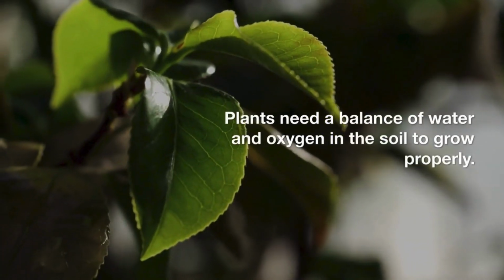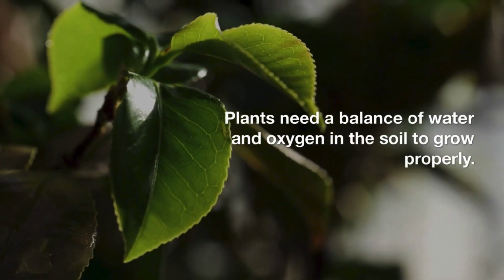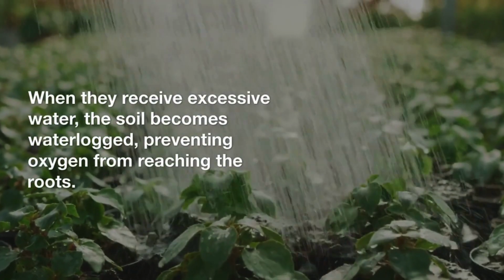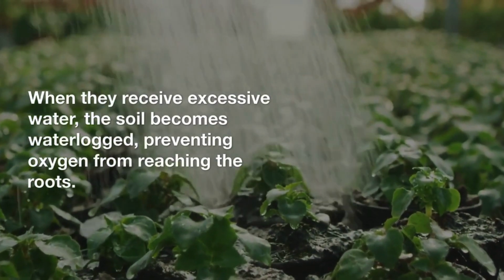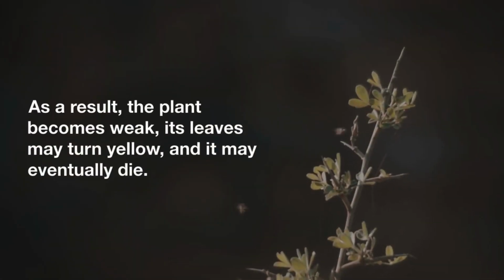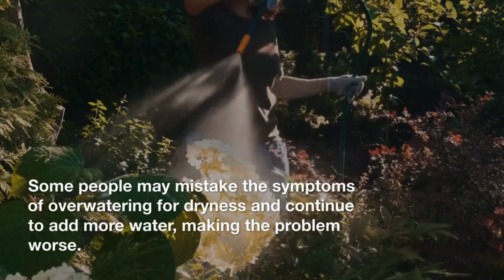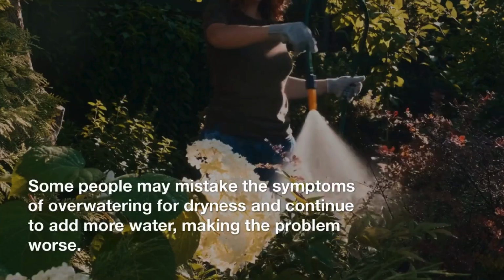Plants need a balance of water and oxygen in the soil to grow properly. When they receive excessive water, the soil becomes waterlogged, preventing oxygen from reaching the roots. As a result, the plant becomes weak, its leaves may turn yellow, and it may eventually die. Some people may mistake the symptoms of overwatering for dryness and continue to add more water, making the problem worse.